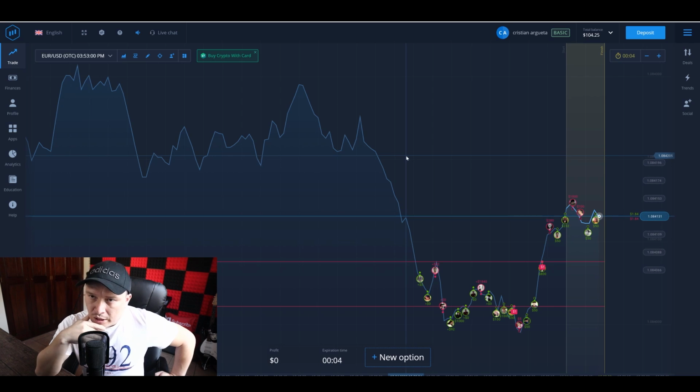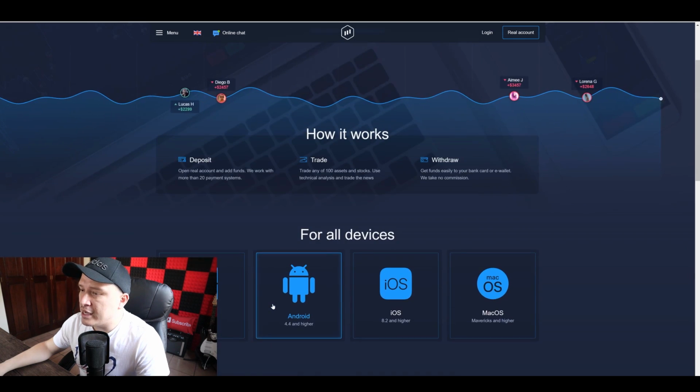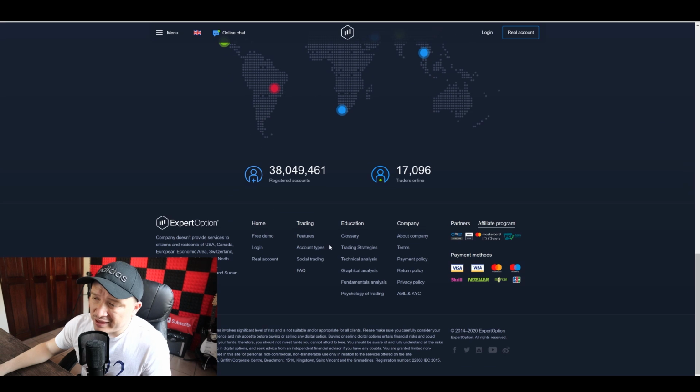Now, this broker has a regulation issue. This is a con, of course. The company doesn't provide services to citizens and residents in the USA, Canada, European Economic Area, Switzerland, Israel, New Zealand, Australia, North Korea, Puerto Rico, Singapore, Bangladesh, Vanuatu, Yemen, and Sudan. So those are the countries where they don't allow any registrations from. It's completely understandable.